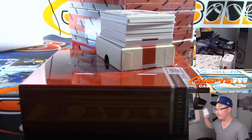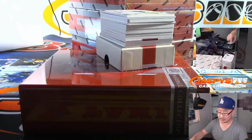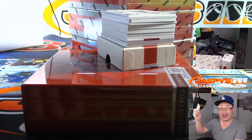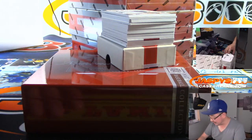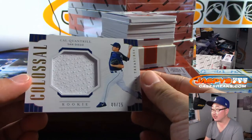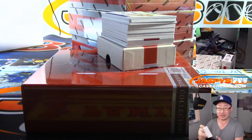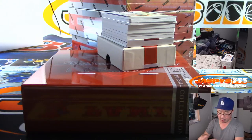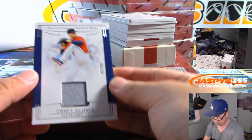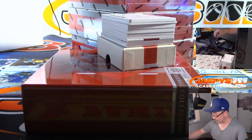All right. Number 1, Logan. All right, so I don't actually need to hide the cards. Hiding the card, not as imperative because it's just about the numbers. We've got Cal Quantrill, 9 out of 25. That goes to Travis Melberg. Paul's kid. For those of you who remember Paul Quantrill. We got 69 out of 99, Corey Kluber. Goes to number 9, Travis Melberg.